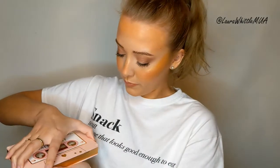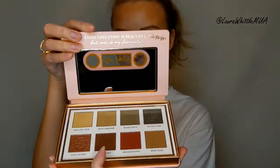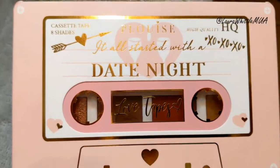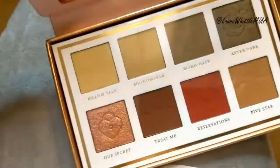When you open it up, you've got a mirror, which is really cool because the mirror has these cutouts in it. I love that. And you've got the plastic film over the top. So here's a close-up of Date Night. You'll have to excuse my nails. I took my gels off last night.